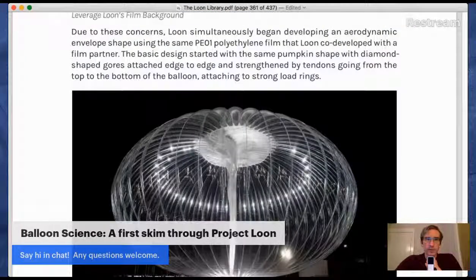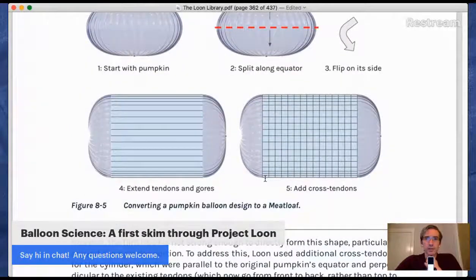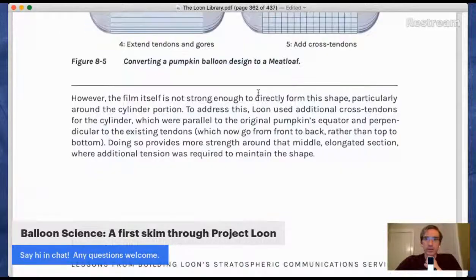Yeah, we'll come back to this film background. PE01. Oh yeah, you got the... okay, we're looking at the Raptor. Meatloaf. The Japanese actually figured this out and called it a Tawara balloon back in the 90s.